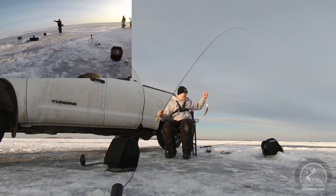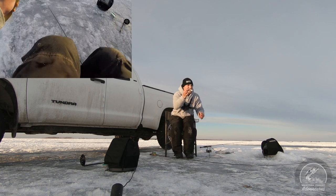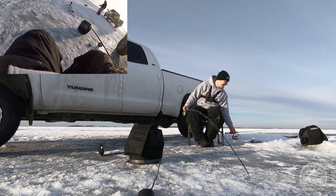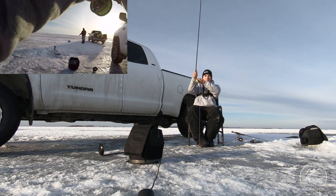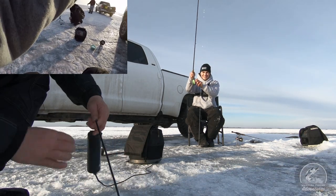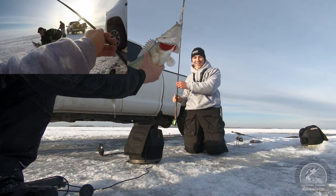Come here, big guy. Hey, Rick. Slender spoon. Way too small. Bye-bye. Oh, that one smoked me. That one shot right up. The fish looks decent. Oh, not huge, but hey, nice.